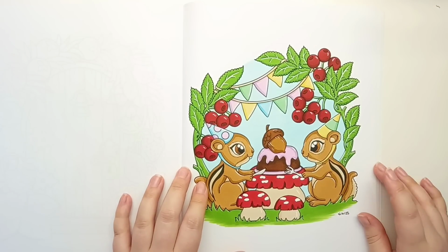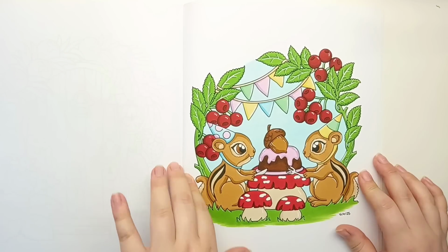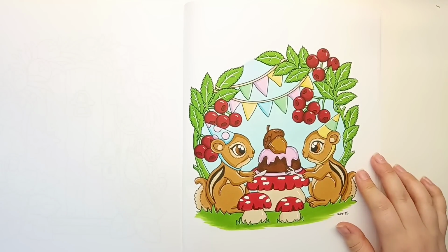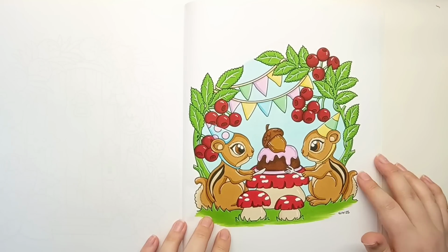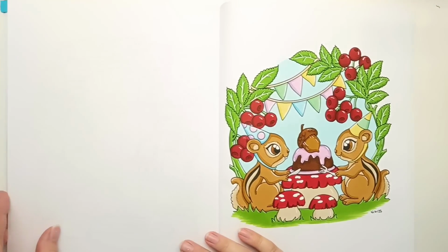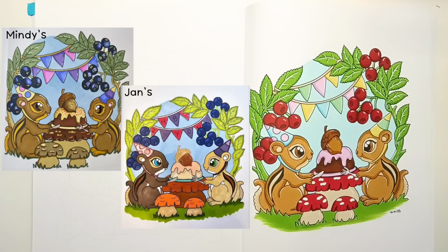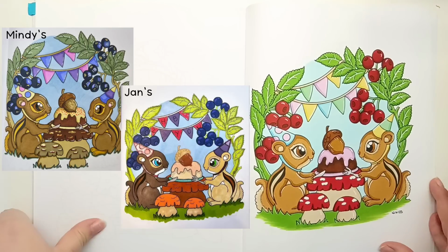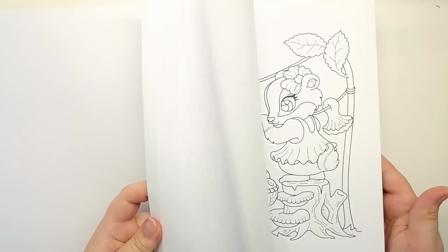And these chipmunks turned out really, really cute. Really enjoyed colouring this page, and it turned out better than I thought it might. Because I was a bit lost at one point of the colours and then just went for it and it turned out nicely. So I'll move mine across and show you Mindy's and Jan's beautiful pages here. Thank you so much for colouring in this book with me. Looking forward to the next one. It's great seeing this book slowly fill up.